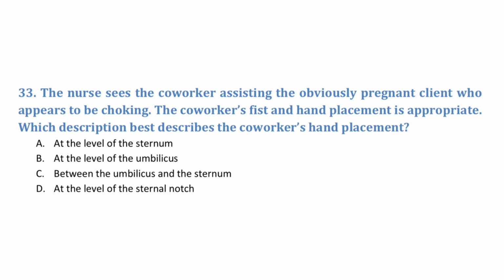(33) The nurse sees the co-worker assisting the obviously pregnant client who appears to be choking. The co-worker's fist and hand placement is appropriate. Which description best describes the co-worker's hand placement?